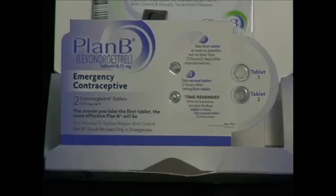Emergency contraception can be used after unprotected sex to decrease the risk of pregnancy. Emergency contraception includes pills such as Plan B, Next Choice, and Ella, as well as the non-hormonal copper IUD. Emergency contraceptive pills can be taken up to 5 days after unprotected sex, although the sooner you take them, the more effective they can be. The copper IUD can be placed up to 5 days after unprotected sex and is 99% effective at preventing pregnancy.